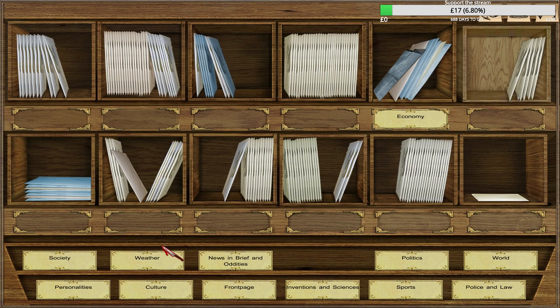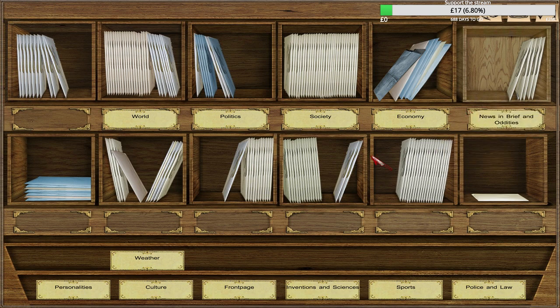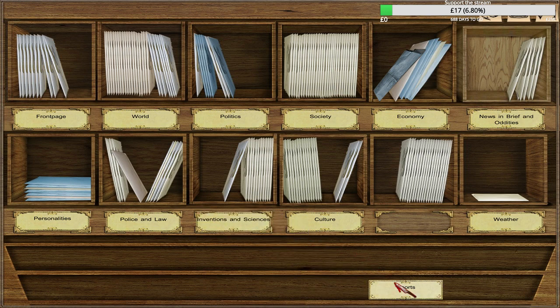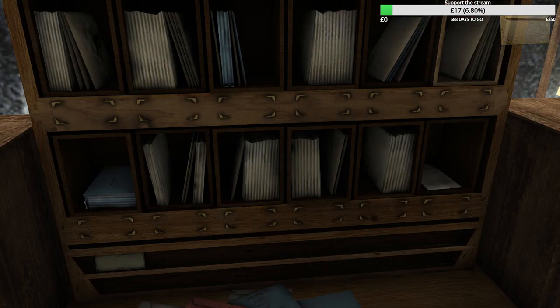Okay, so that should be there. These envelopes contain dispatches of police and judicial cases. Now, I need to open them discreetly. I must try to unglue the openings. Go on, you can do it.